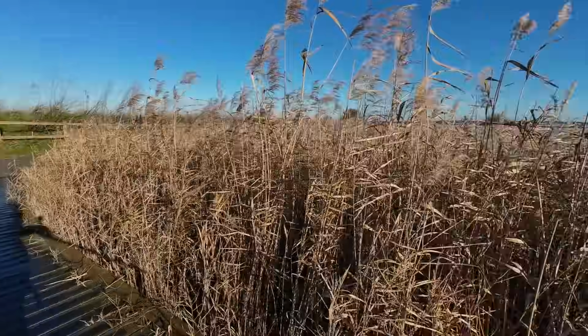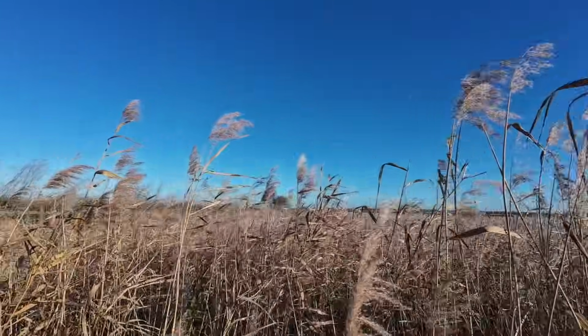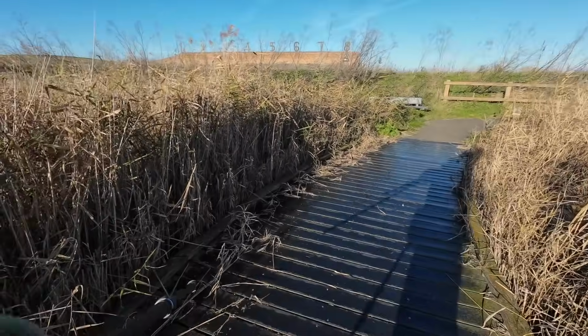But I love these reeds this time of year. Look at this, look. Beautiful. Whoop. A little Jenny Wren with the hump there.